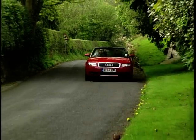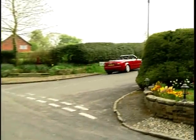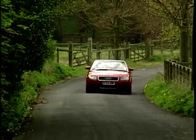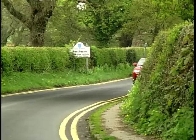Now, the engine note on this car isn't anywhere near as throaty as, say, the equivalent 3-litre 3 Series BMW coupe convertible, but that's a straight 6. And anyway, this car is made for cruising rather than bruising, and the drive isn't as engaging or as fun as that rear-wheel drive BMW, but the front drive on this Audi is predictably sure-footed and handles well, and it does just enough to keep a smile on your face.